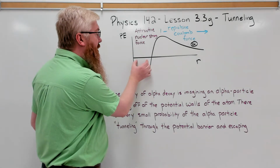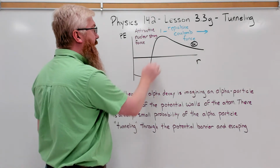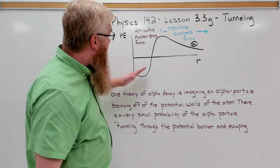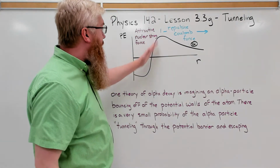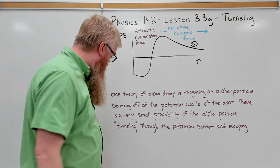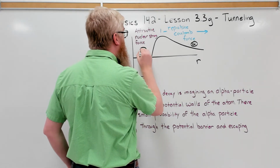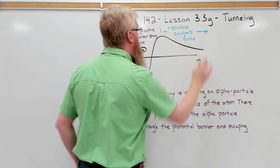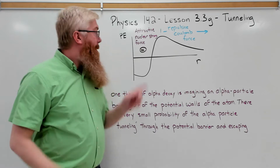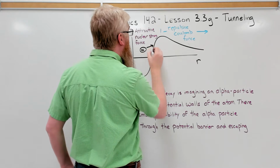So if you're very, very close to the center of the uranium nucleus, the alpha particle is stuck in what we call a potential well. Imagine it like a roller coaster. If you don't have enough energy to get over that first hill, you're constantly going back and forth, trying to get over that hill, but unable to. So think of it like the alpha particle is trapped inside the uranium nucleus, bouncing around, hitting this potential wall again and again.